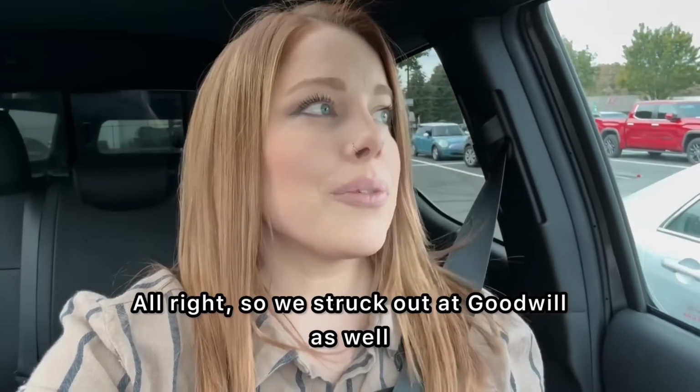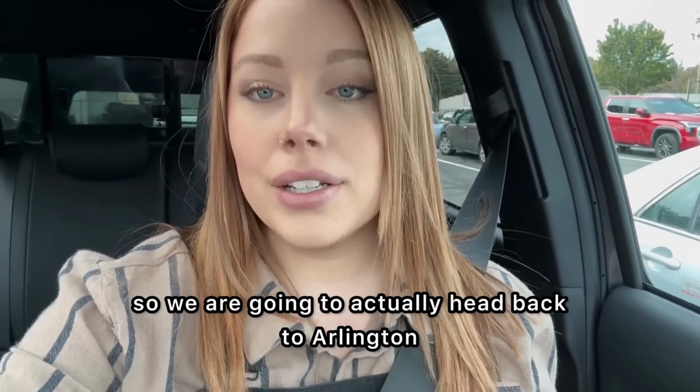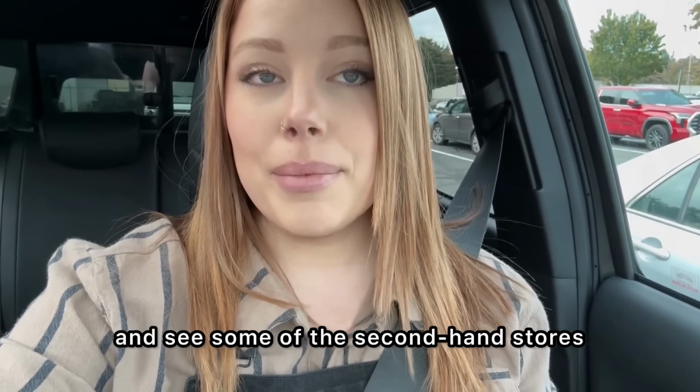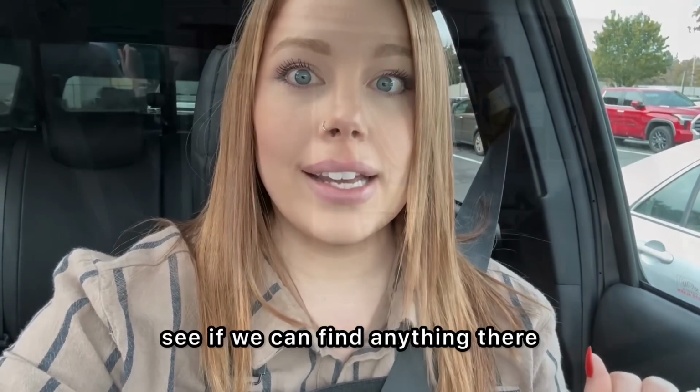Alright, so we struck out at Goodwill as well. The prices in there, as you can see, are extremely high, not anything that I'm looking to spend. So we are going to head back to Arlington and see some of the secondhand stores that are right downtown, see if we can find anything there.